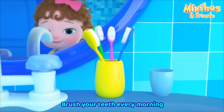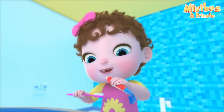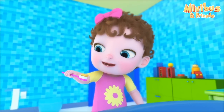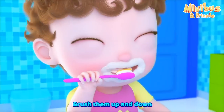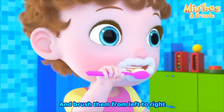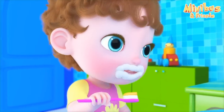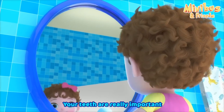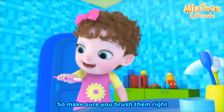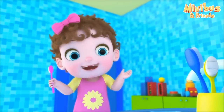Brush your teeth every morning. Brush your teeth every night. Brush them up and down. Brush them round and round. And brush them from left to right. Your teeth are really important, so make sure you brush them right.